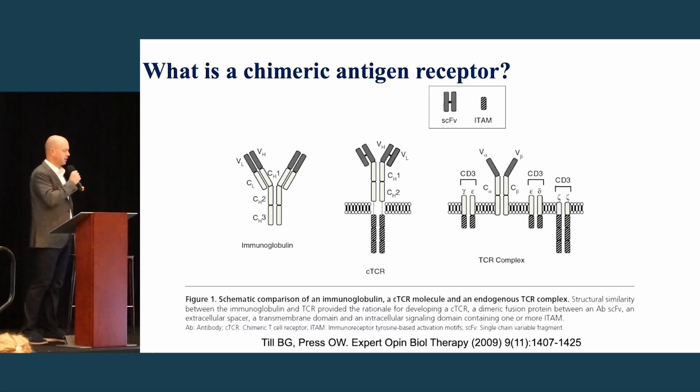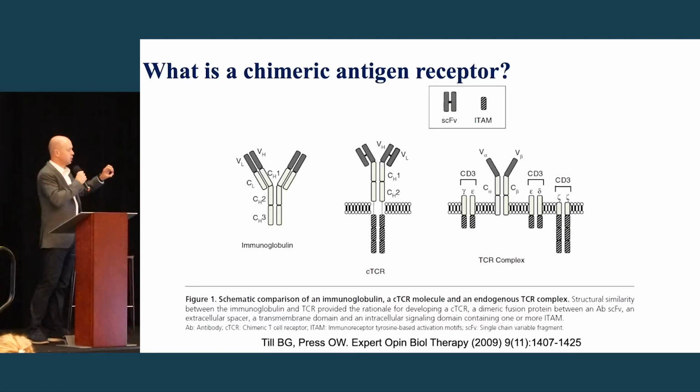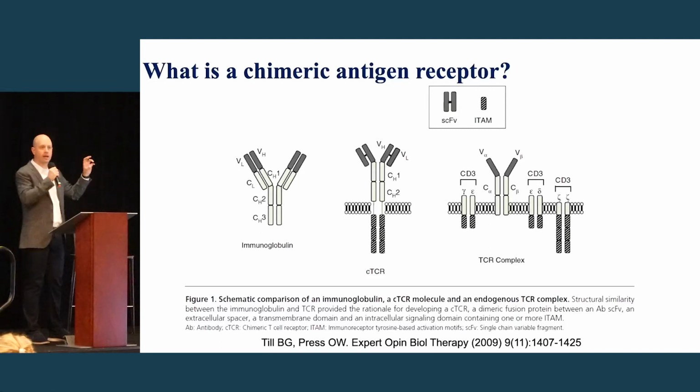So this came from a publication by Brian Till and Ollie Press. Ollie Press used to run the lymphoma group at Fred Hutch. This is from 2009. And what they're talking about in this publication was the idea of combining, and I'll explain this, so don't worry, a TCR complex with the specificity of an immunoglobulin to create what they called a CAR TCR. I think this is amazing.